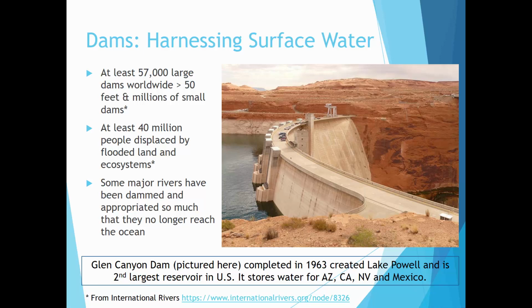And some major rivers have been dammed up so much, and all the water in those rivers has been appropriated to the point that they no longer reach the ocean. So some of these are large river systems. That water is all siphoned off as we dam up these rivers, and then it doesn't flow all the way to the ocean in its natural riverbed.